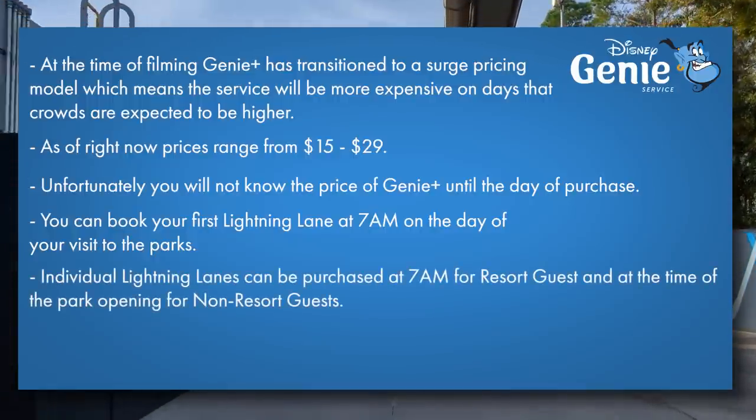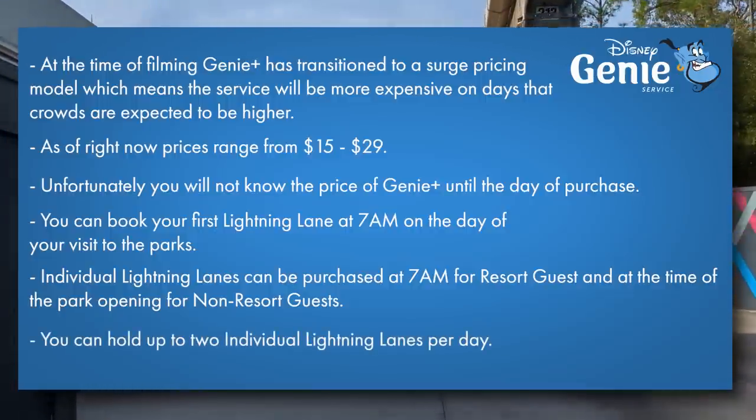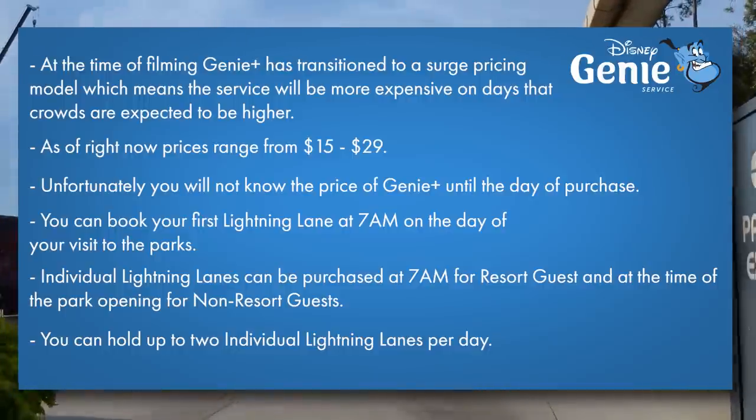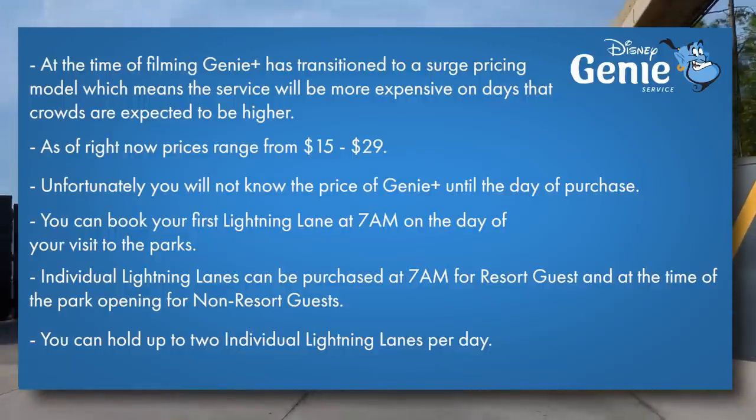So if you've booked one for a little bit later on in the day, you're not going to be able to use it for several hours. After a 2-hour cooldown, you can book another. The first of your Lightning Lanes can get booked at 7 a.m. We did do that this morning. Right at 7 a.m., I hopped in the My Disney Experience app and booked Soarin' for 9:05.